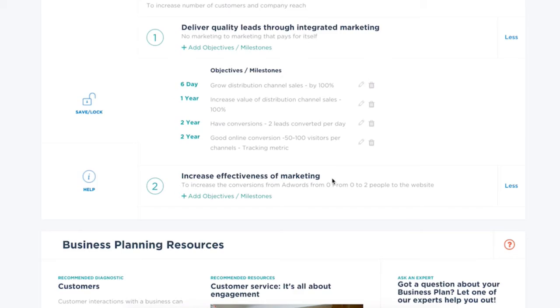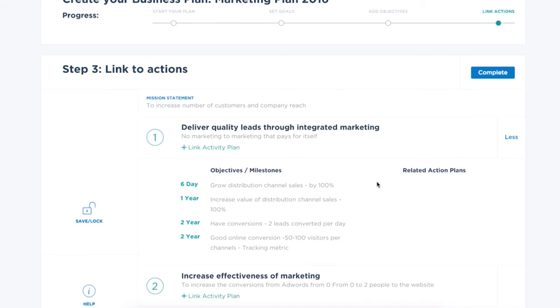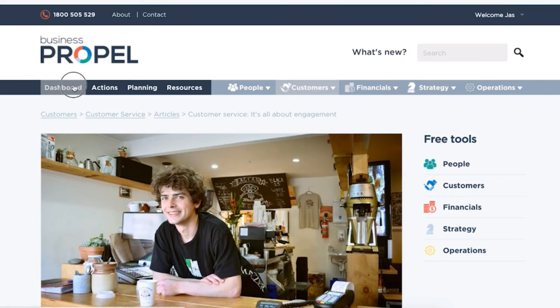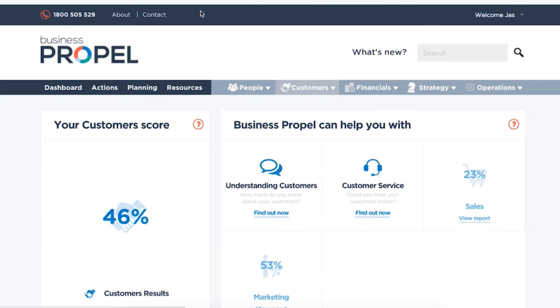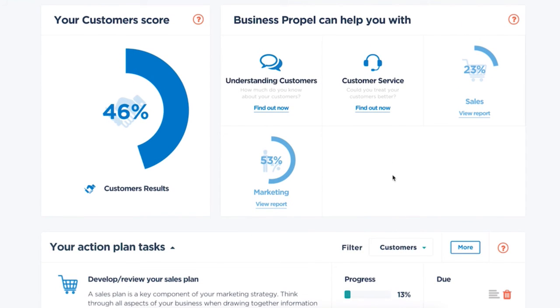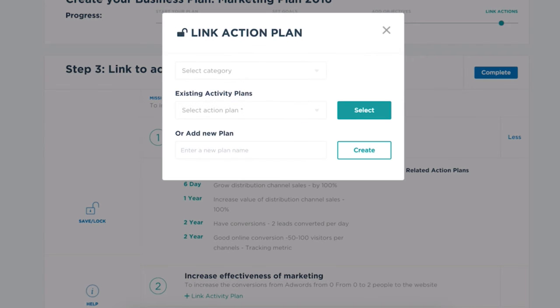So from the health check that we've already done, we can link some of the actions that came out of that health check to the plan and the goals and the activities. Down the bottom as well, it has more resources as well as how to get some help. Yeah. Okay. So under the title, there's the link for link activity plan. So just click on that.